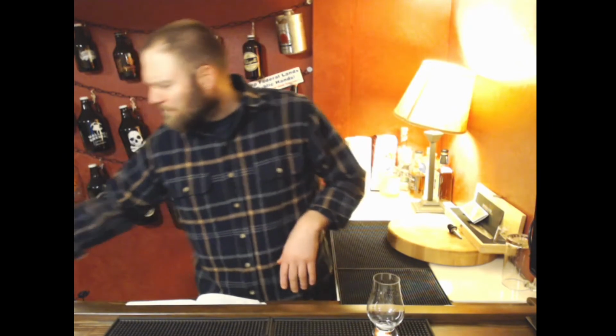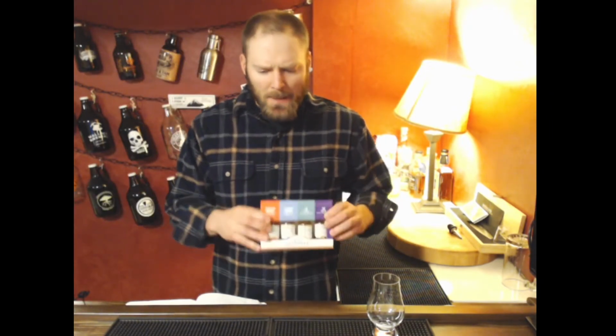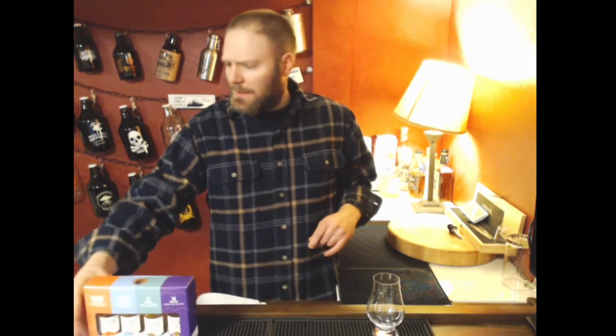As always, I'm Jordan, and today we got a little special treat. My wife got me this little variety pack of Glenlivet Scotch to try. We're going to do a little bit of discussion here.